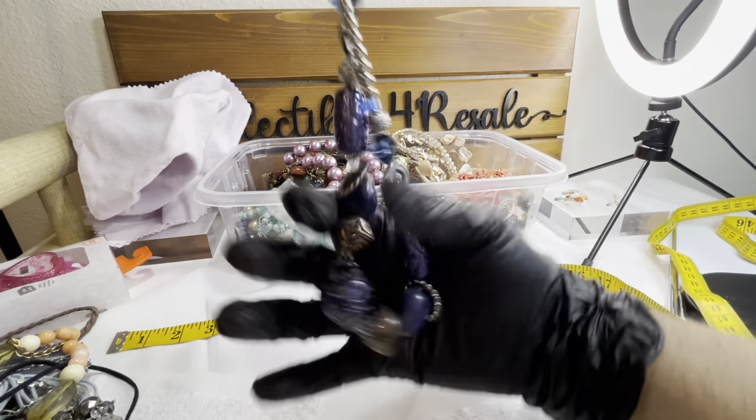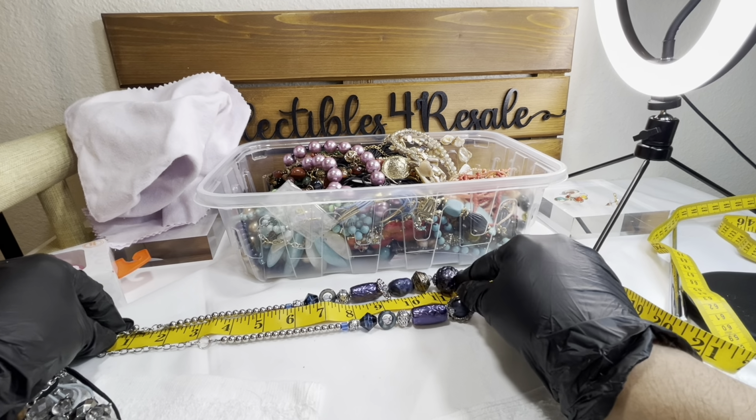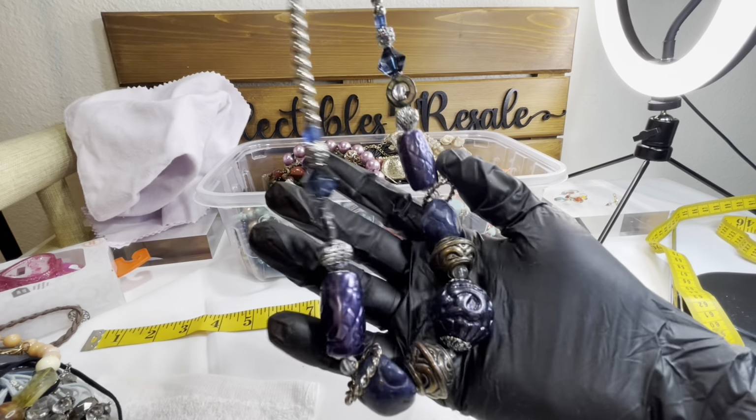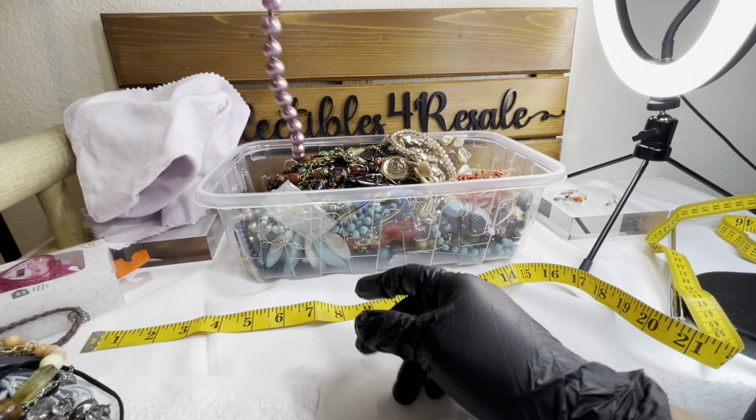This is cool. It's got these pretty blue and purple stones, silver tone, and that goes down to 12 inches. So that's 24 inches. And again, on the Chico's, usually it's just going to be 5 unless it's something special or if it's a piece that I'm going to put in crafters.